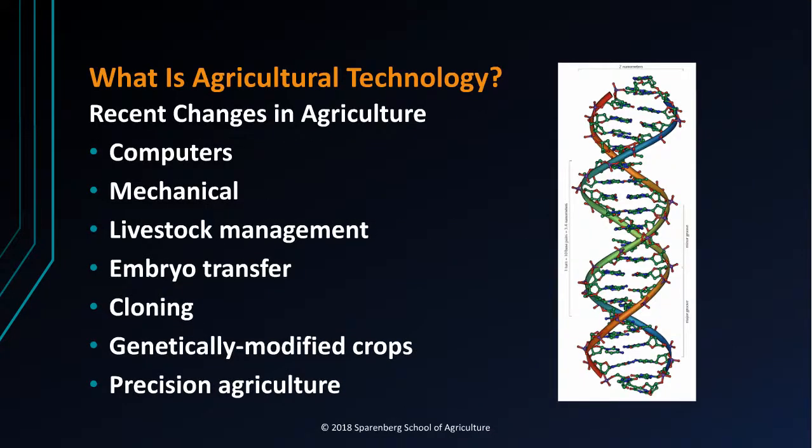The recent changes in agricultural technology are what is so exciting and provide numerous job opportunities for people who enjoy working in the technology field. The following information is a summary of some of the current changes in agriculture.